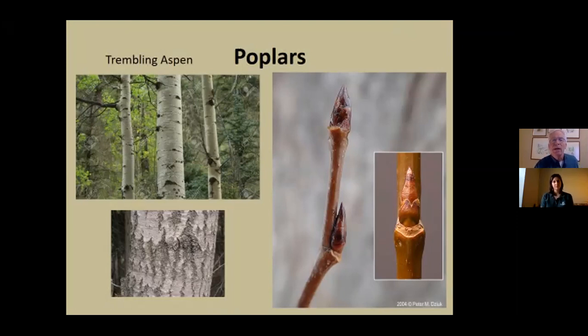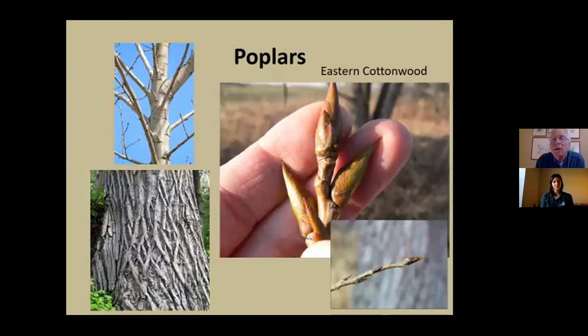Now, if you compare that to the buds of an eastern cottonwood, similar shape, the cottonwood is generally a sort of coarser twig and a bigger bud. But the bud has, well, if this was a rock, you'd call that a vitreous surface sheen. Smooth, but not brightly shiny. If you squeeze the bud, it feels sort of resinous and will start to get sticky between your fingers.